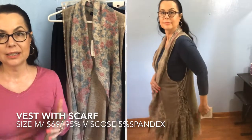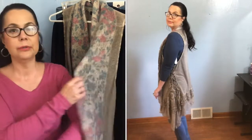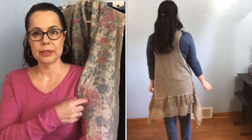And my stylist said just to pair it with a basic t-shirt. So that's what I did. It would have probably looked good paired with this color too, because it would have picked up the pink in it.